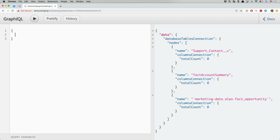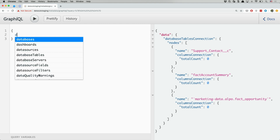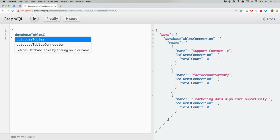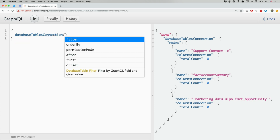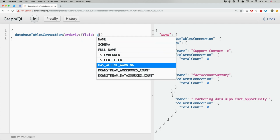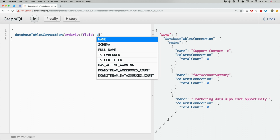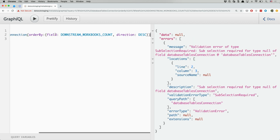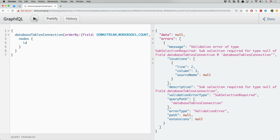So now that we have this ability to filter, we have the ability to page, we can join things kind of by just asking for references. You can start to ask around, like, all right, what are all the database tables? Let's see, database tables connection. I want to sort these by, and everything has this wonderful autocomplete, the ones that are most popular. So the ones with the most workbooks that are somehow connected to it. Direction. We're going to do it descending, so we'll get the most popular ones. We'll run it. We will make sure that we finish typing out our query here. We'll run it. We'll get the IDs.